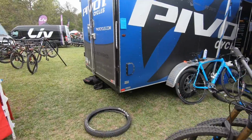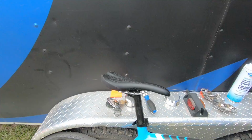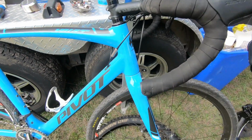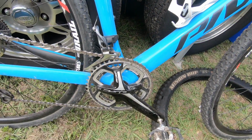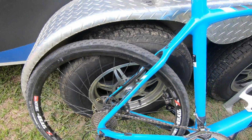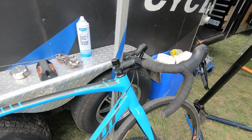Let's check out this. This is a bike that I think is really cool. It's the Vault. Pivot doesn't make a gravel and cyclocross bike differently. They just make the Vault, which does both, they say. So that's a pretty sweet bike. Two chain rings, sweet. I like two chain rings on a gravel bike. Full carbon bike. That's a pretty sweet looking carbon gravel and cross bike.